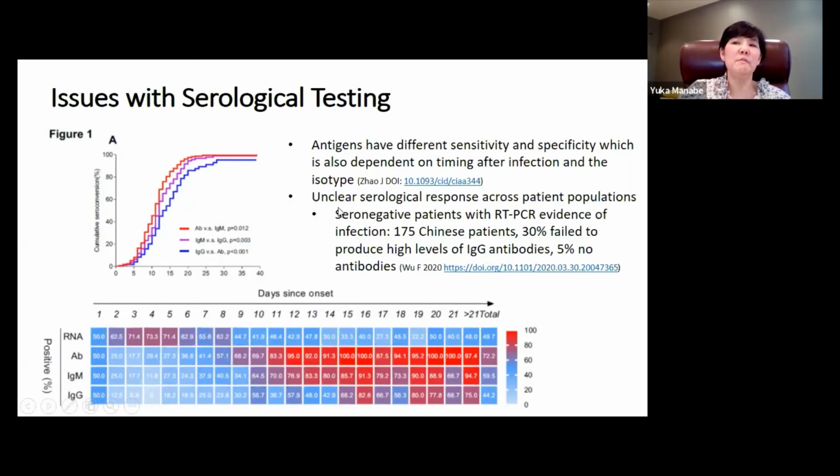And this has been shown, in fact, in another paper by Wu and colleagues, where they showed that 5% of the patients in their serosurvey of 175 patients never made an IgG response. This has also been shown in the convalescent sera studies, where they're trying to collect convalescent sera from patients who have had COVID-19 RT-PCR proven disease. And they're finding about 1% of people don't make an antibody response at all, and about 30% make a very weak antibody response, such that their convalescent sera would not be useful for those clinical studies.